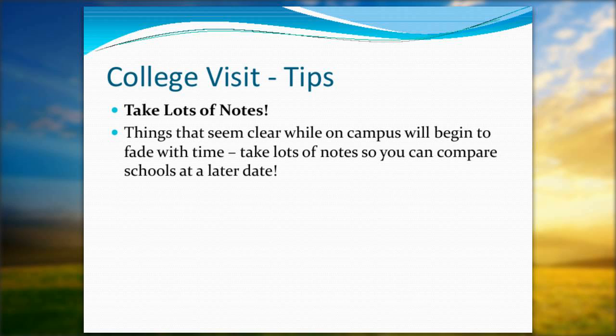Take lots of notes. Things may seem crystal clear to you when you're actually on campus, and then a couple of days fade. Maybe you do a couple more visits. It starts to get a little murky. So you want to take notes and compare those notes to notes from other schools, and then make your final decision.